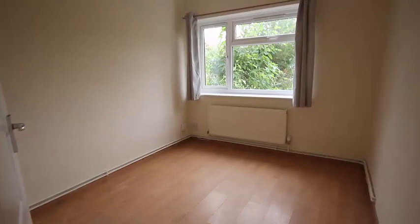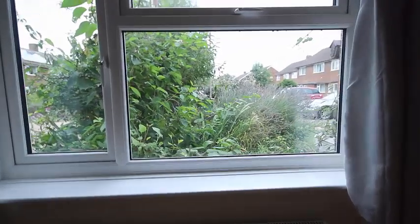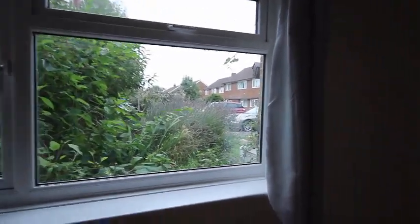single size. It would actually fit a double bed, we believe, because there's room behind the door also. And that's looking out to the front over the upstairs neighbour's garden.